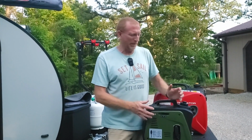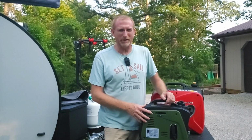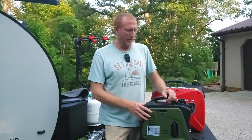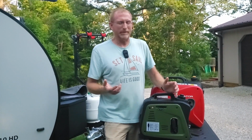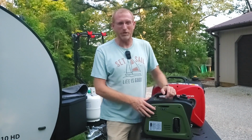Sportsman 800 watt 4-stroke inverter generator, $164.99 at TSC today on sale. Free shipping to the store. You're going to be hard pressed to find an inverter generator that will do what this little guy will do for less than that.